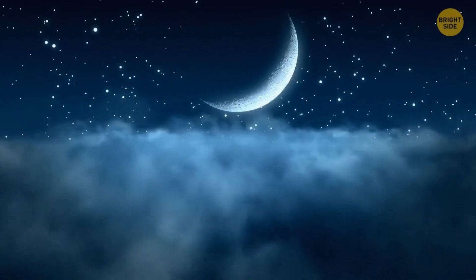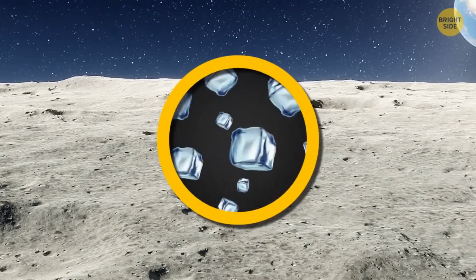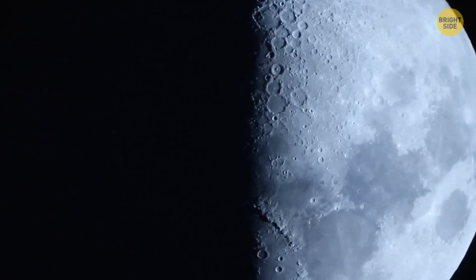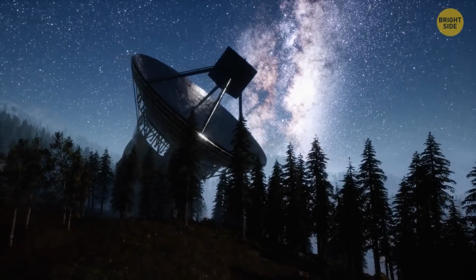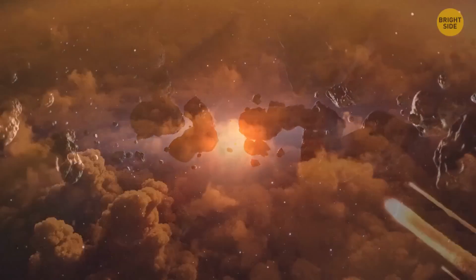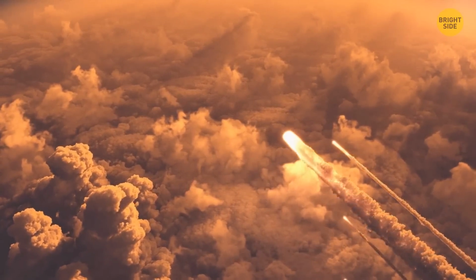Still, there is water on the moon. Not puddles or lakes, but grains of water ice exist in permanently shadowed parts near the moon's poles. Scientists think that water got on the moon a long time ago, during a period when both the moon and Earth were constantly struck by asteroids and comets, which contained water ice.